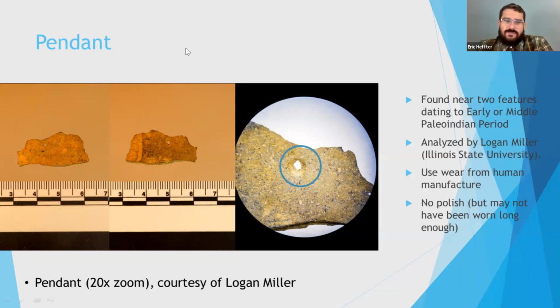Unfortunately, there wasn't any evidence of polish, but what's important to point out here is that one of the other things Logan Miller did was create his own experimental pendant and wear it and walk for about 25 miles or so, to see if any sort of polish would develop at that point. And in that experimental pendant, even though it was worn, there was no polish on it. Other archaeologists have done their own experimental research, and they've found that it may take as long as 6 months or so for any sort of polish to be visible on these sorts of things. So it's very possible that this pendant was in fact worn, suspended, but it just wasn't worn long enough to have any traces available.